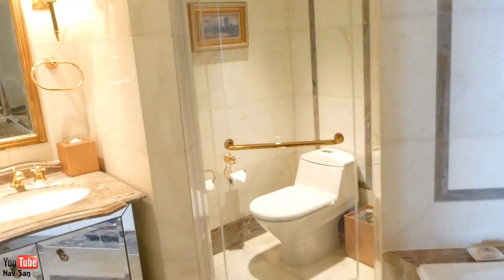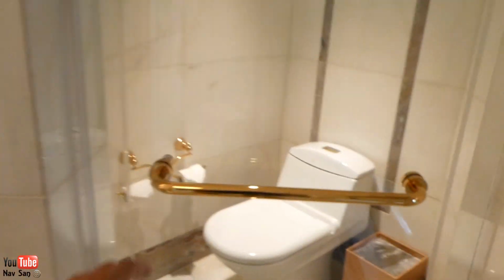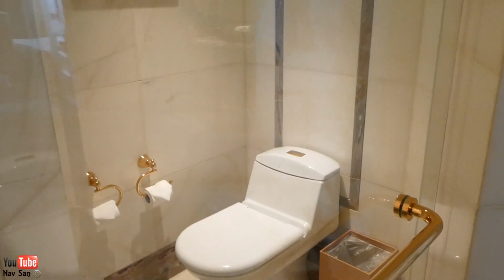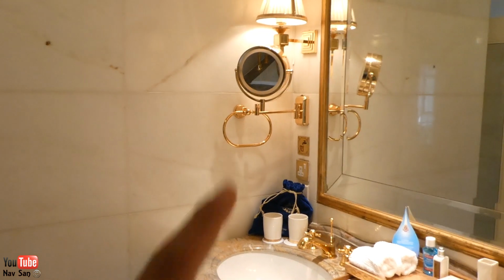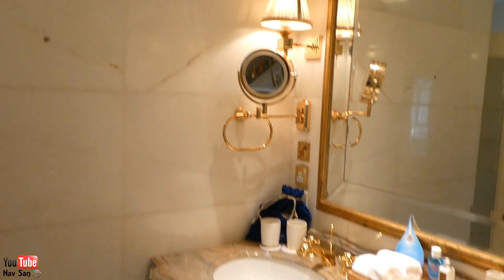And the toilet. You need a little cubicle. And then a his and hers sink. And I'm guessing that side must be the males because you've got the shaving mirror there.